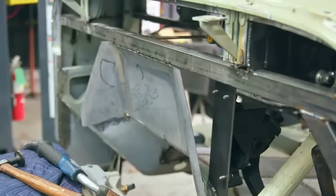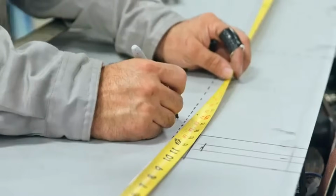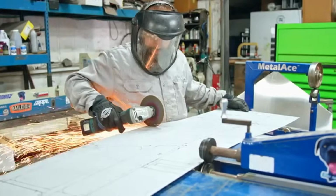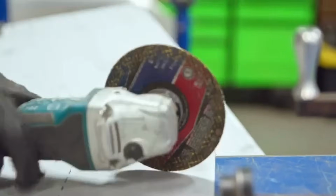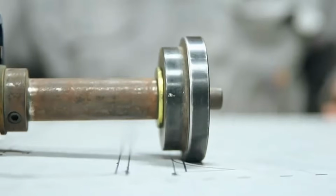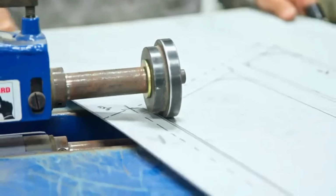We got the hardest piece done. Now that it's tacked in place, we can build our templates for what we're gonna design on the rest of the firewall, which is mainly flat stuff with some bead rolling. Should be way easier than that part. First thing I'm gonna do, cut this in half. I'm gonna bead roll some patterns that match the rest of the patterns that are on the truck already. So this panel will match perfectly to the truck and not look out of place.